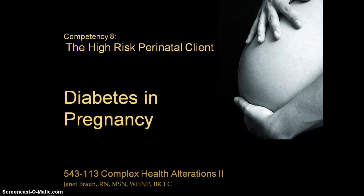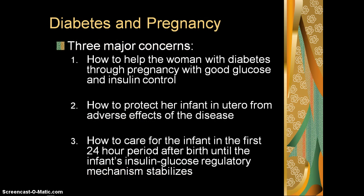Welcome to Competency 8, Diabetes in Pregnancy. As nurses, there are three major concerns that we have. They are how to help the woman with diabetes through pregnancy with good glucose and insulin control, how to protect her infant in utero from the adverse effects of the disease, and how to care for the infant in the first 24-hour period after birth, which we will talk about with the high-risk newborn competency.